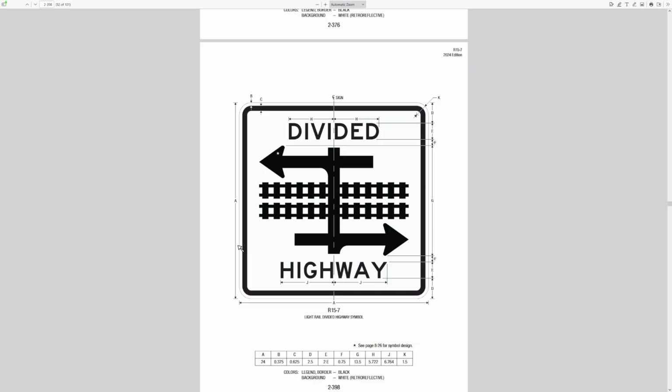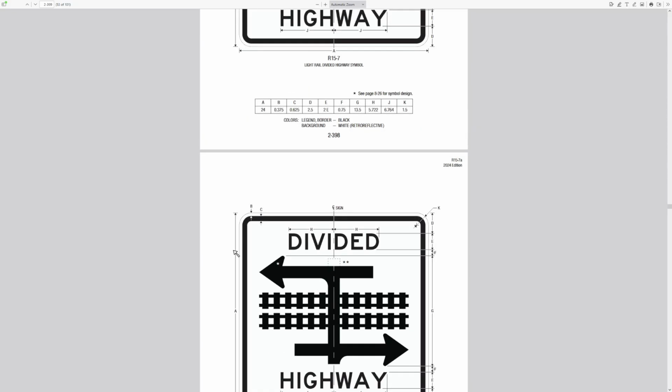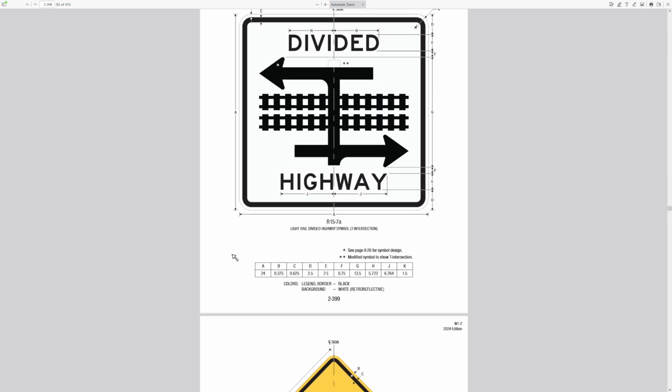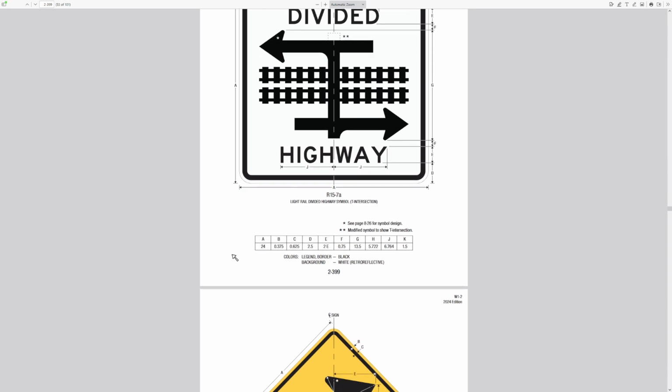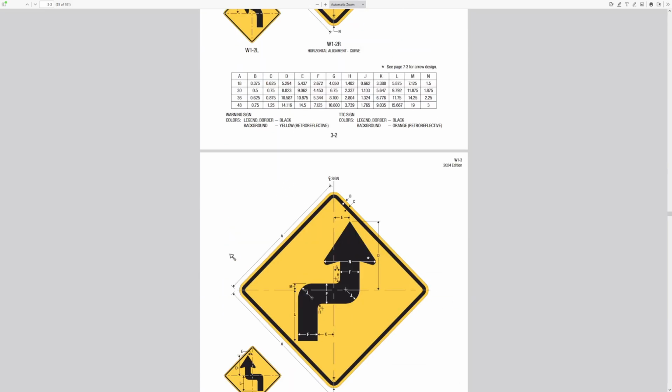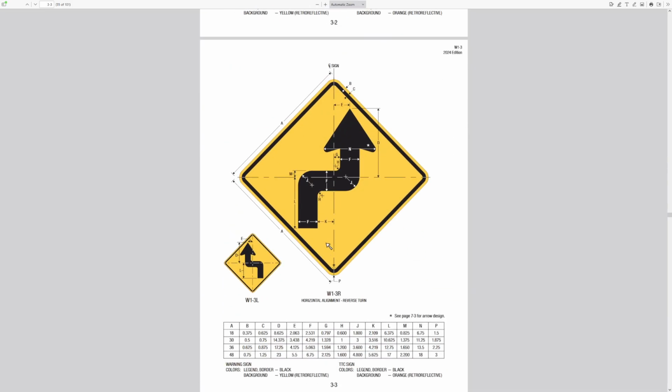Whoa. Something about this just looks so cool to me, and I'm not sure what. Yeah, it's pretty good. Same thing, but the road ends. Awesome. Okay, this is pretty classic. Pretty good. Whoa, that's pretty cool. That's pretty useful too. Yeah, pretty good.